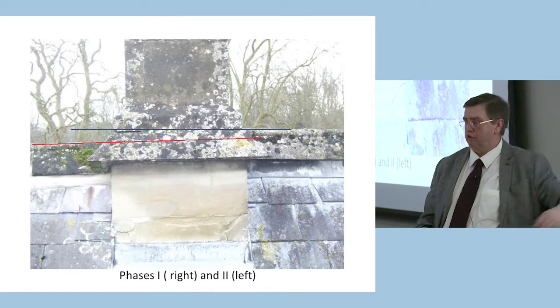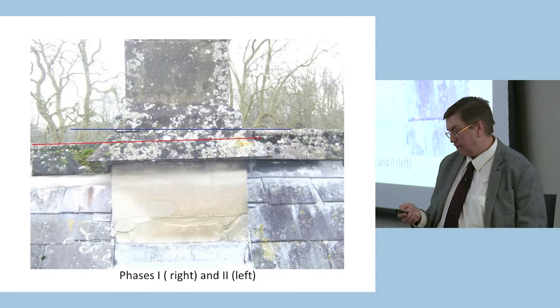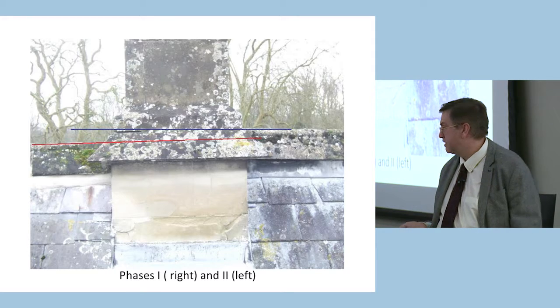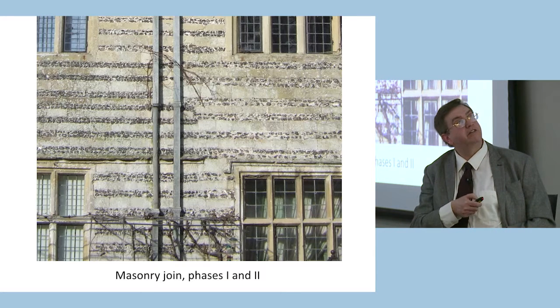Everything slopes down, the whole roof slopes down for some reason. So it becomes really clear. You're just pulling apart the archaeology, and that's all you're left with. If you've got no archival evidence, all you can do is read the building, and the building is its own evidence. So it's treating the building as another source. Here's a close-up of that masonry join. As you can see really clearly, that something's happening there.